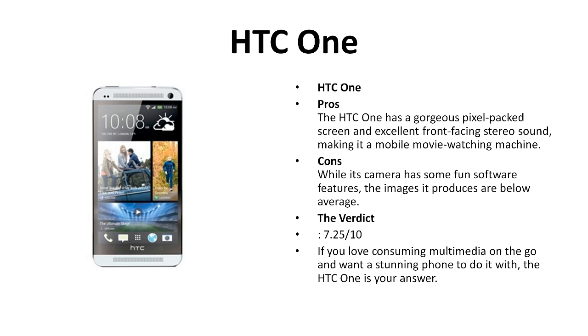The verdict: 7.25/10. If you love consuming multimedia on the go and want a stunning phone to do it with, the HTC One is your answer.